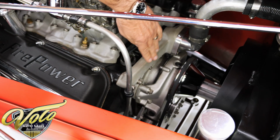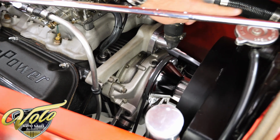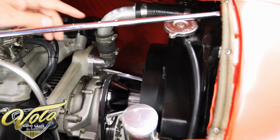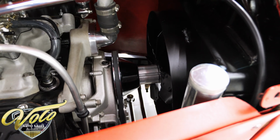Has a custom aluminum piece here. That's the antifreeze flows through on up to the new radiator. Custom shroud. Aluminum water pump.